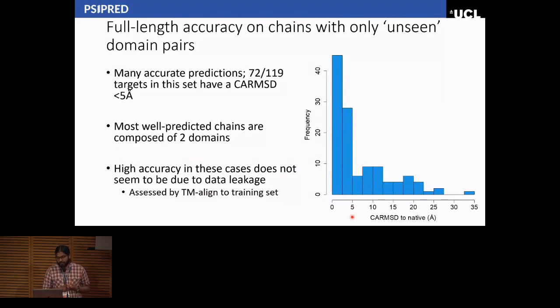We also did a kind of sanity check to make sure that we weren't just hitting something that was actually in the training set that we thought for some reason isn't. And so we took these regions and aligned them to the training set using TM-Align, and we didn't find any strong hits. So this appears to be genuine evidence for generalization. And also it's worth mentioning here that AlphaFold2 won't have seen many 3 or more domain training examples just because there aren't that many in the PDB.